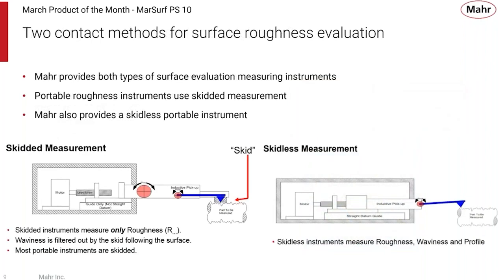Mahr provides them all. But Mahr provides lots of different types of contact surface evaluation systems. We offer portable roughness instruments for either skidded and skidless measurements, but we also provide some very high precision skidless ones that are pretty comparable to the laboratory type equipment often found in the calibration service area.